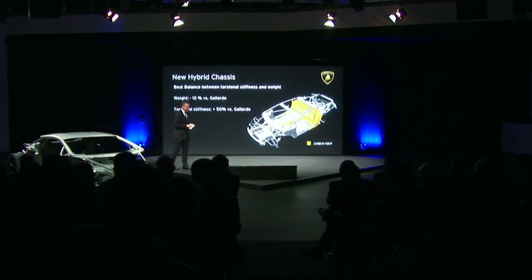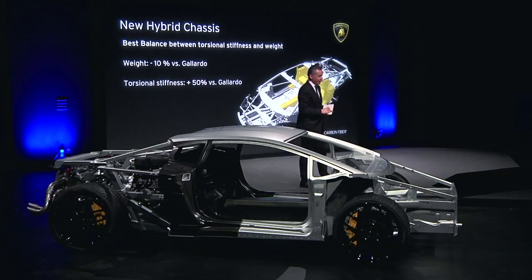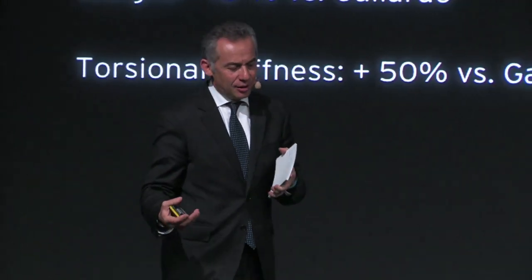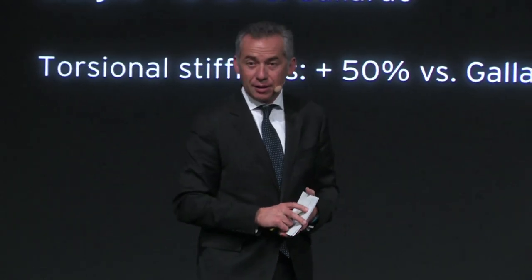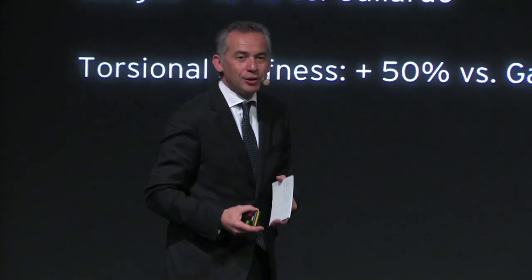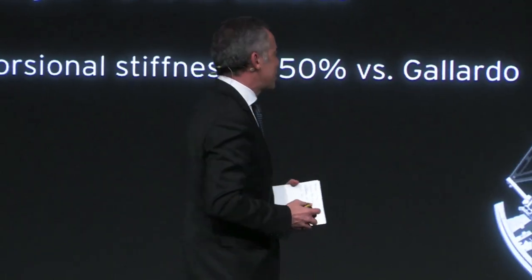Now, let me say, is one of the last parts of the car, because the chassis is the skeleton of the car. It is what at the end creates the right connection between all the components that we have seen before, including also safety requirements that were not mentioned, because for us it's clear they are mandatory for a car that must be sold worldwide.